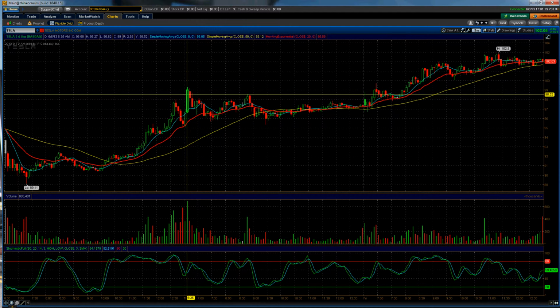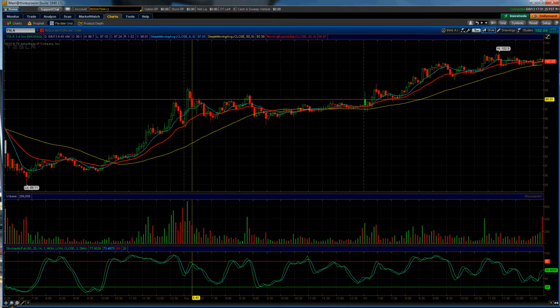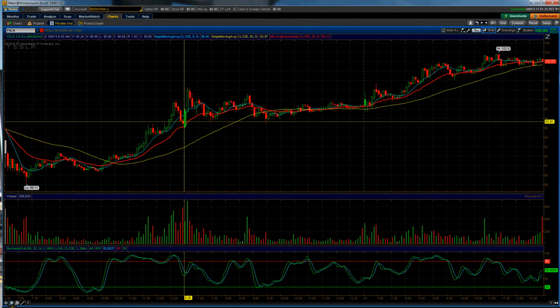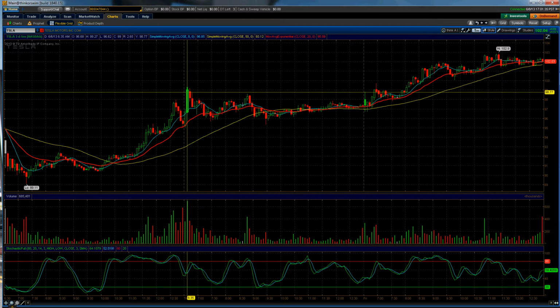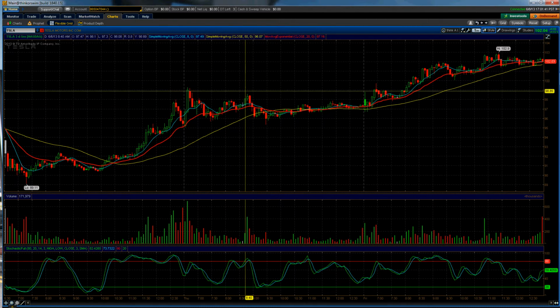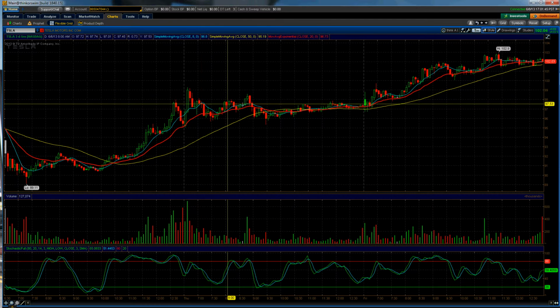I saw this had a huge candle in the morning, big volume. I figured they were going to try to run it to 100 again, rip these shorts, and then I just kind of watched it in the morning. Usually in the mornings, when this has a big run, it likes to just rip hard in the mornings, and then midday it just chops around, and then it tries another break later in the day. So I watched this form.